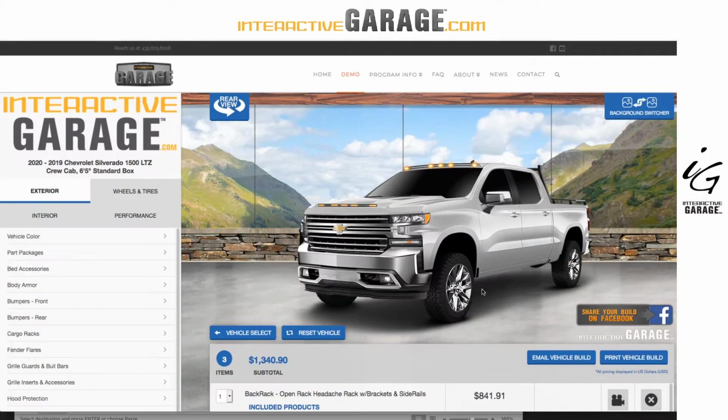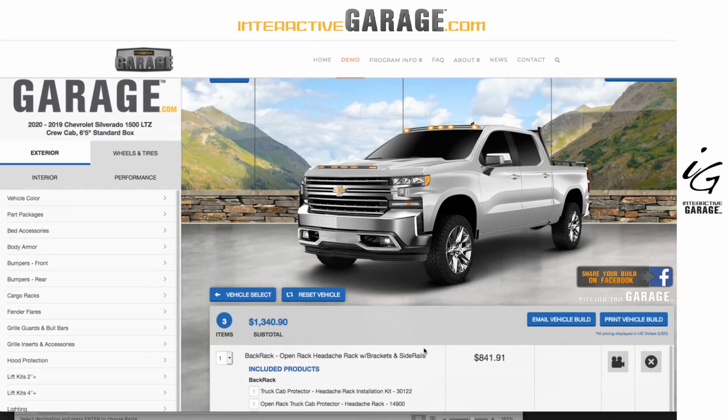So it does take us a lot of time, but it also makes it that much cooler to show your customers the product on the vehicles and alleviate that extra time that would typically take you to go through all the application guides, all the different manufacturers. You can see it on one vehicle and keep cranking away with your customer. So again, look how fast we've already put 3 items at $1,300 on this vehicle.